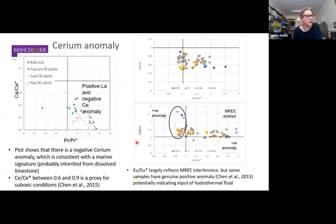And I won't go too deep into this, but rare earth elements are complicated to interpret because you can get interference from different elements that make an anomaly look like an anomaly when it's not. So you have to normalize your data and then run a series of analyses to look at whether there's interference present or not. This plot of Pr versus Ce suggests that there is a positive lanthanum and negative cerium anomaly, which is very typical of marine limestone, probably inherited from the dissolved limestone. But also this range of cerium anomaly between 0.6 and 0.9 has been used as a proxy for suboxic conditions by other authors. So this would support our interpretation from our other data that precipitation of this calcite took place away from much oxygen, it was not an oxygenated environment, it was suboxic to anoxic.